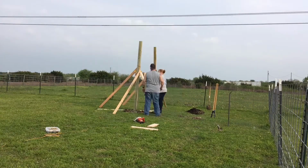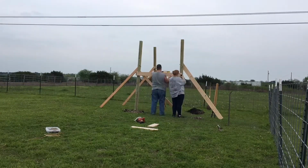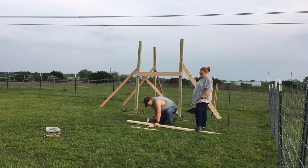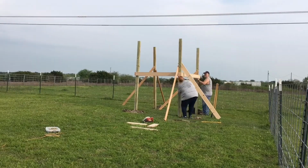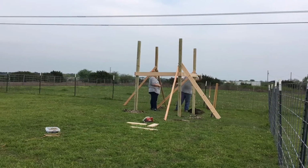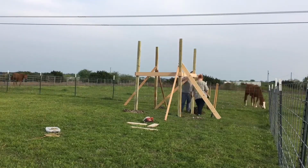All right, so we got the holes all done. We got the first couple posts up. Looking back, I probably would have done this a little bit differently. Started on the lower side, because it made it a little bit higher than we wanted. With the slide, it needed to be 5 foot to the bottom of the deck, and we actually ended up being like 5'4", because we started on the upslope side of it at 5 foot. And so that made it where the slide was about 5'4". So we had to adjust it a little bit on the slide when we put it in.